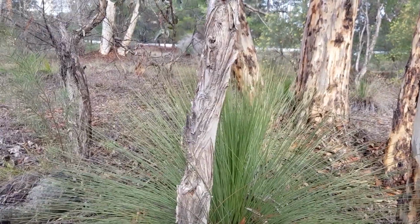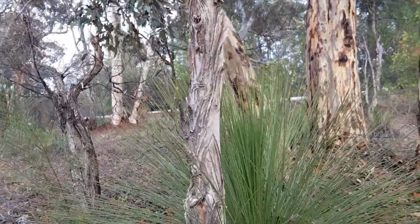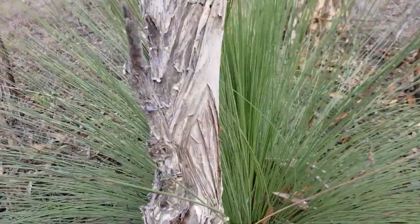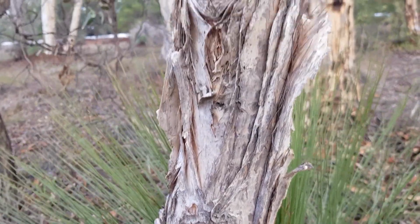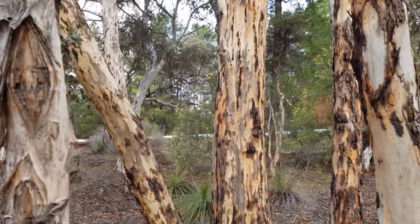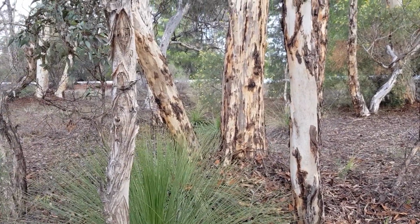And now the sun comes just on that tree in the back. And you see the bark here on this paper bark. It looks pretty impressive. Anyway, one little bush scene, and we'll see what else we can find.